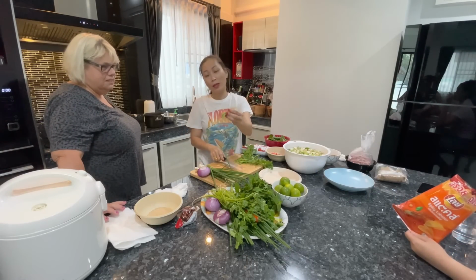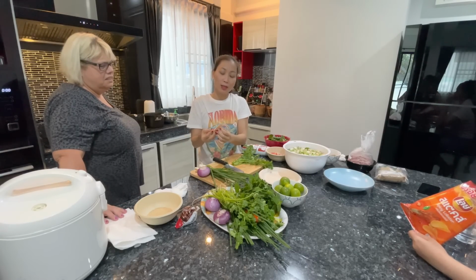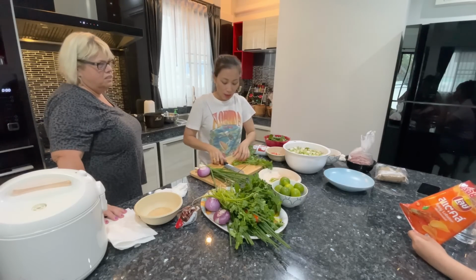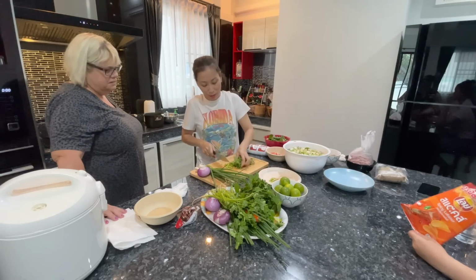A lot of Thai people eat this one. And you can put same like a fish sauce, same like a sauce when you eat with seafood, something like that. And same like a light. That easy, you can cut.